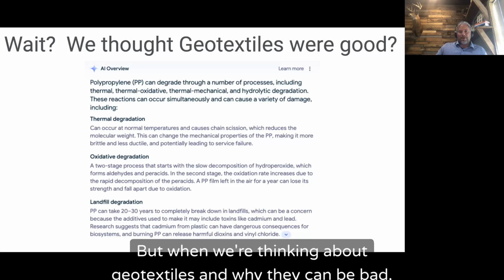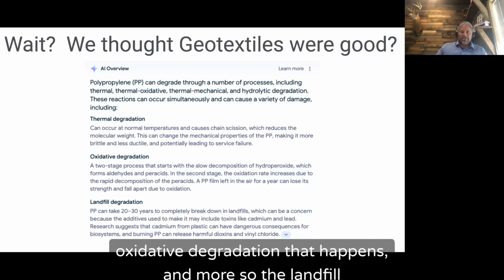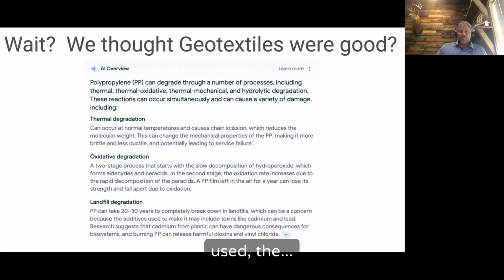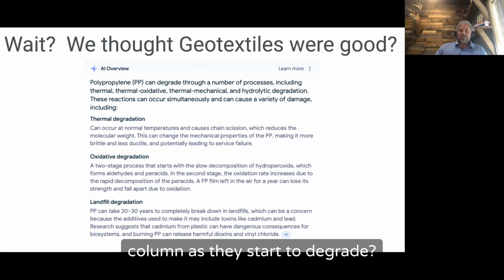But when we're thinking about geotextiles and why they can be bad, as you dig in, the thermal degradation that happens, the oxidative degradation that happens, and more so the landfill degradation. When you look at these types of plastics that are being used, what's hitting the discussion is, are these things ending up in our water column as they start to degrade?